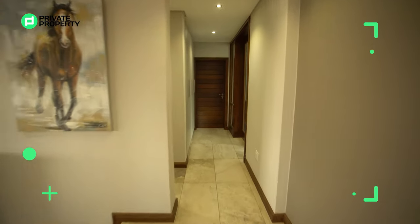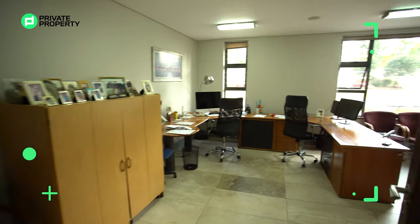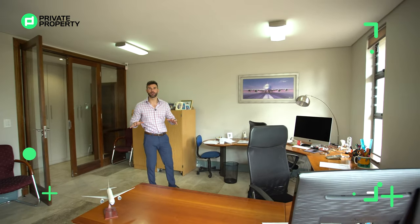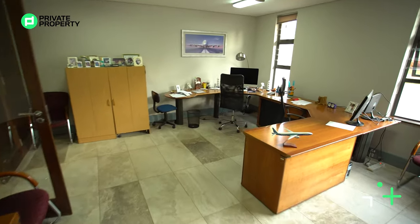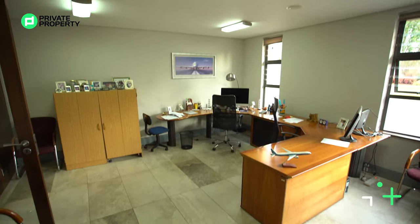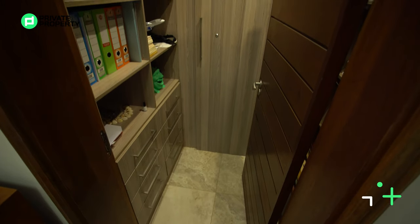And here we are leading you to that extra 20% right here. We've got two hinged glass doors leading into your very own office. We know how important it is to have a space at home where you can sit down and concentrate on work, and this home has just that. Plenty of lighting here, plenty of space for this full-on office setup. What is an office without an aircon, as well as a storage right here for all your files.